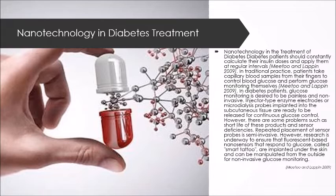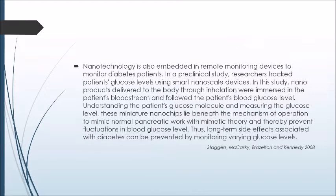However, there are some problems such as the short life of these products and sensor drift, the problem of repeated placement of sensors, and patients being semi-invalid. However, research is underway to ensure that fluorescent-based nanosensors that respond to light, called smart tattoos, are implanted under the skin and can be manipulated from the outside for non-invasive glucose monitoring.